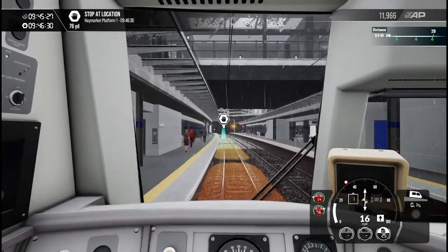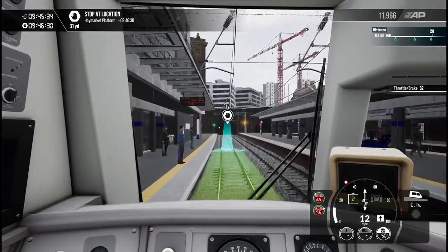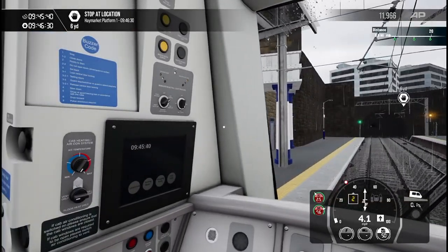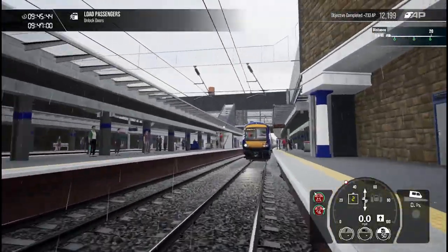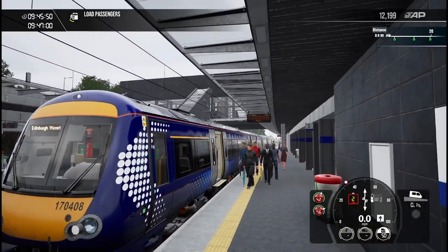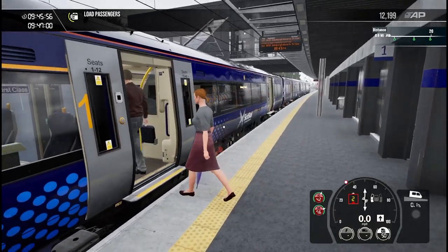Lovely passengers waiting to get on. Ooh, that's going to be about spot on that. Oh, yes. It's not bad, that. Not bad at all. About 2 minutes early. All right, my love.